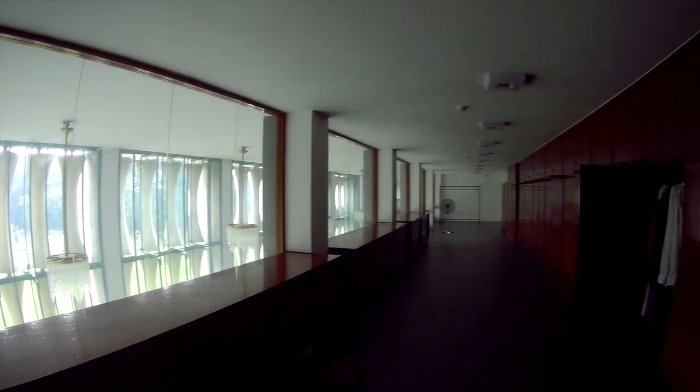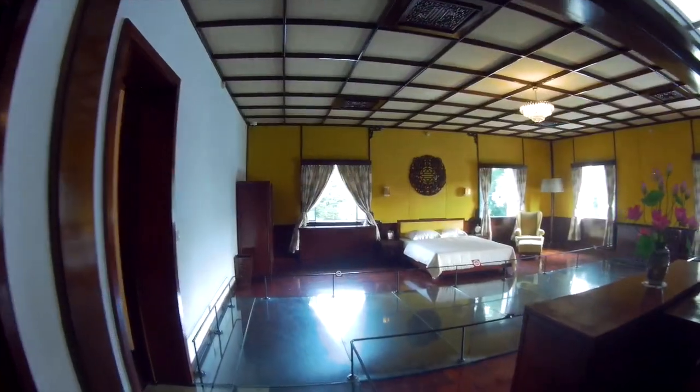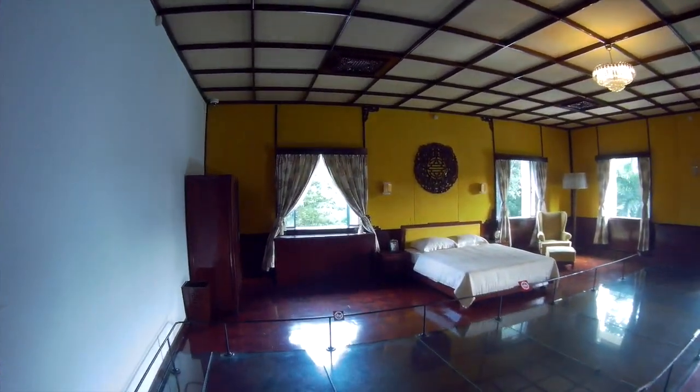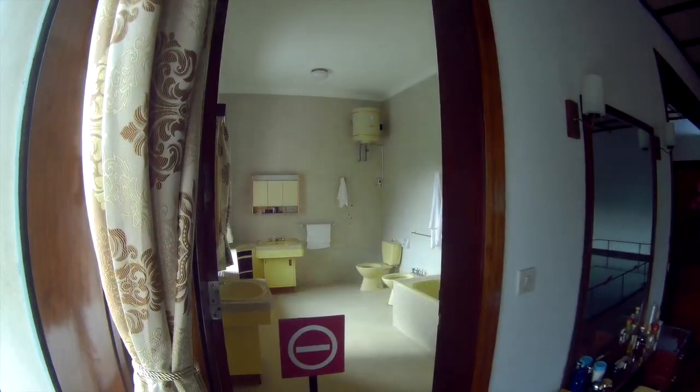Okay, this looks like some sort of a wardrobe area. Okay, so you've got the presidential bedroom here. This is where the president would sleep. It's a bit flashier than the other guest chambers. Very spacious. Nice big bed. Another chair for chilling out in. President's big bathroom. Here you've got two toilets.